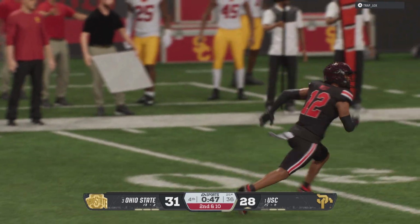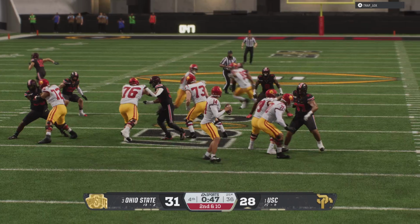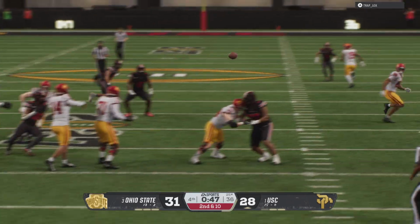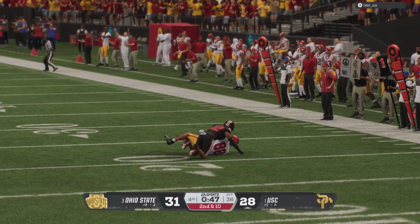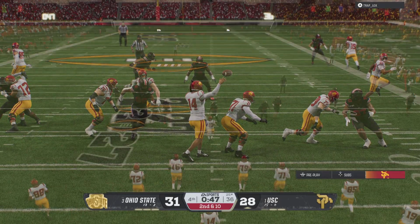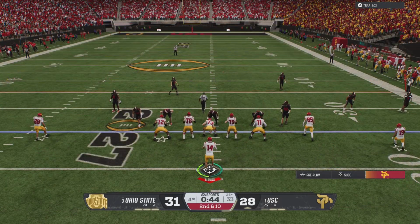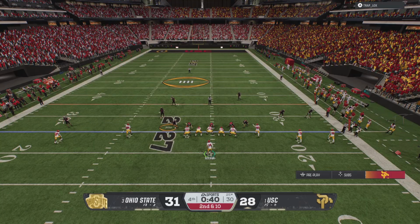Chris, this is almost like taking a sack. Talking about a completion for a loss, every yard is precious, so going backwards, obviously counterproductive to say the least. Here we go. Final minutes of this national championship game. Can this quarterback step up and become a hero?